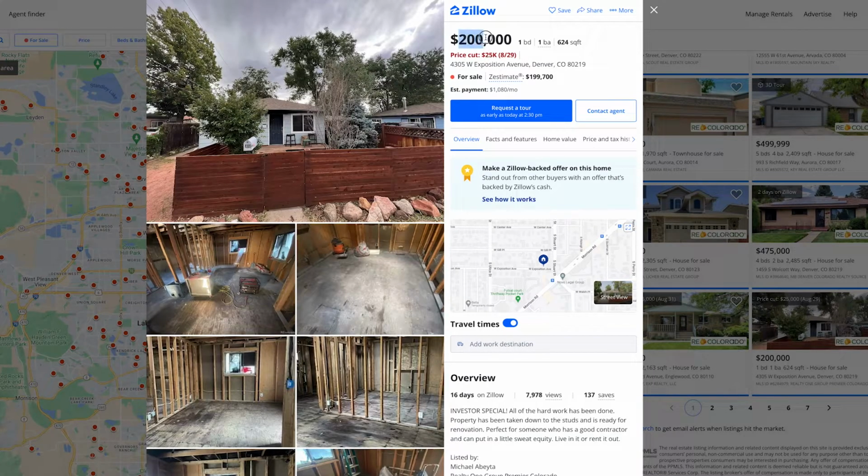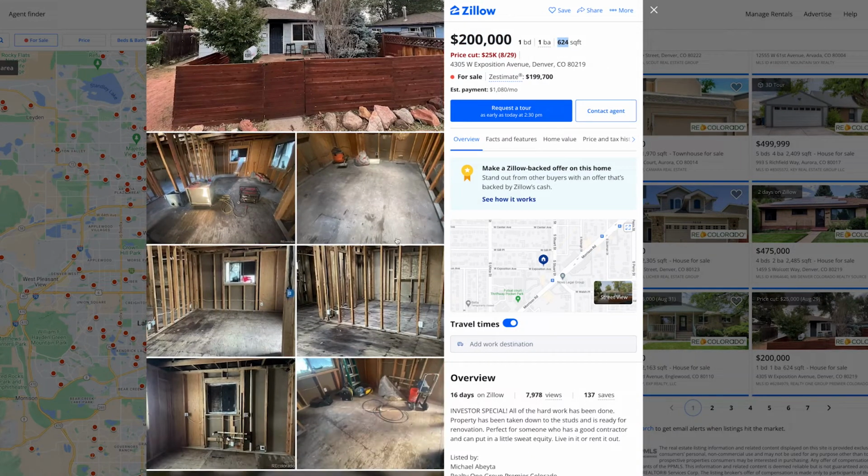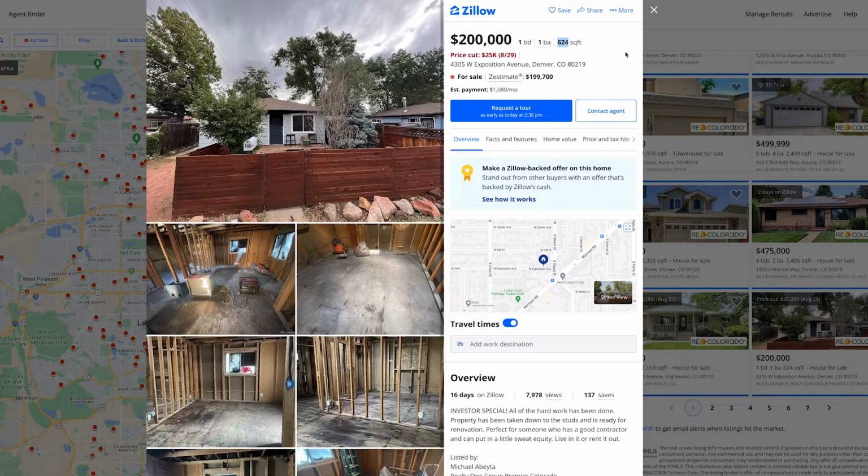$25,000 off of a $200,000 house. That's like 10-12%, guys. That's kind of huge, but again, tiny. This is a tiny house, 1 bedroom, 1 bath, 600 square foot. Oh, look at it. Sorry, I didn't even look at the pictures. I was just looking at this top area. Yeah, forget it. Looks too expensive.